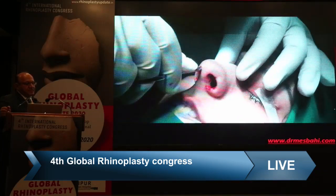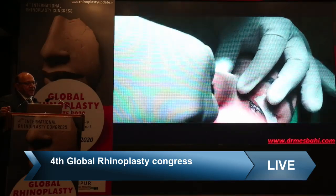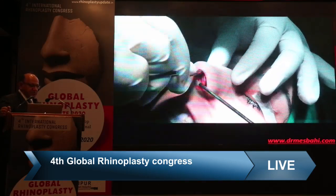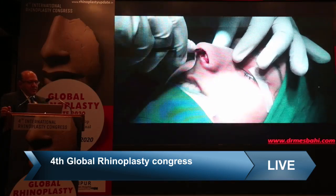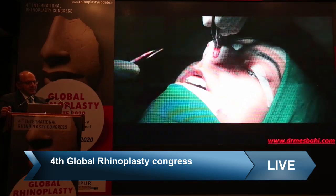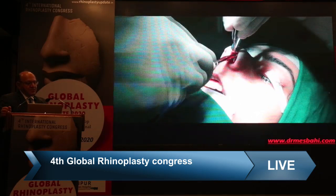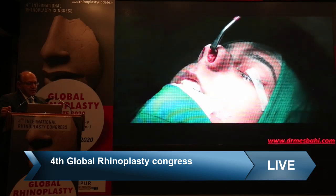As I emphasized yesterday, for a good surgery, a good team of anesthesiologists is very important. Plane of dissection is important, and the injection is important also. The time and the concentration of the injection are very important factors so that you have a bloodless field for rhinoplasty. You can see here, I don't use any cauterization during rhinoplasty.